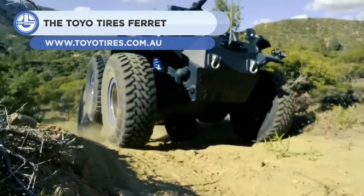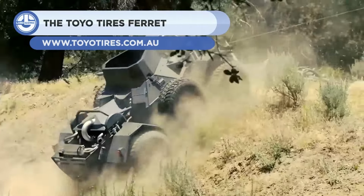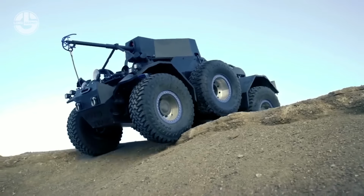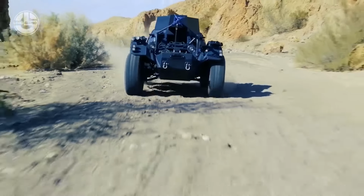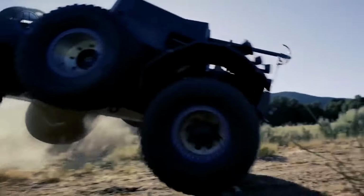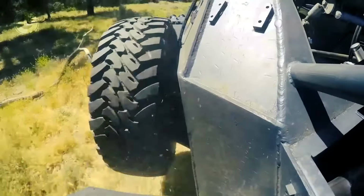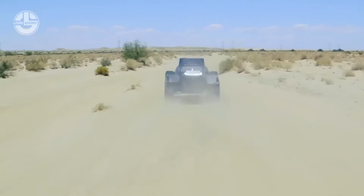Now you are looking at the Ferret. This is one of the most famous armored vehicles the British Army ever had. Back in 1959, the first model of the Ferret was introduced, and it remained in service until 1991. According to the US military, 20 national armies were using the Ferret in 1996. In 2016, Toyo, a tire company, used the Ferret to test their tires, and the results were amazing. Those Toyo 40-inch tires helped the vehicle conquer some tough off-road challenges.